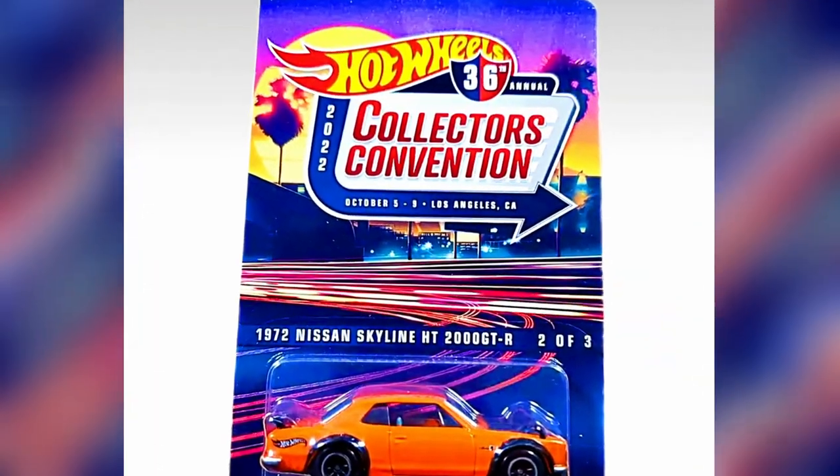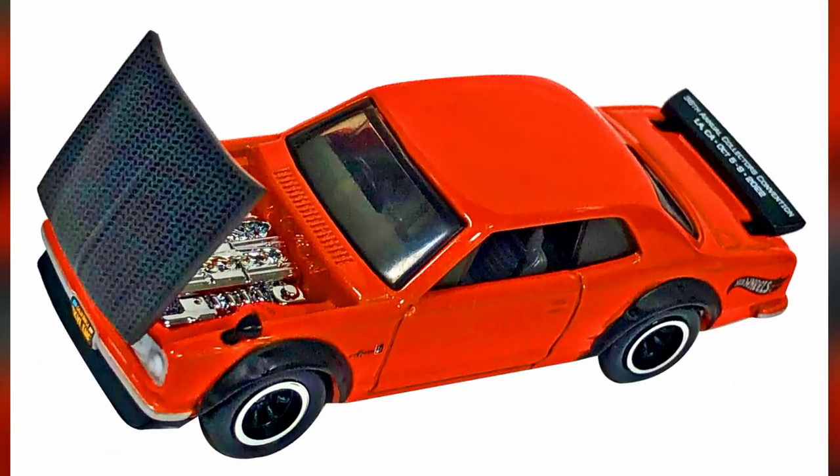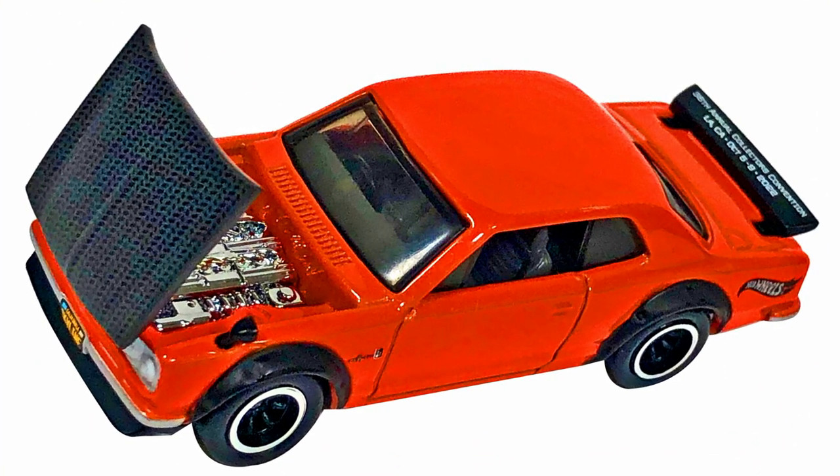Hot Wheels convention number 2 out of 3. A 1972 Skyline HT 2000 GTR in orange paint job with carbon fiber bonnet with chrome engine.